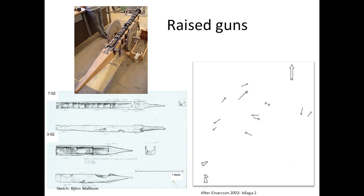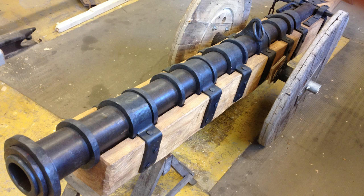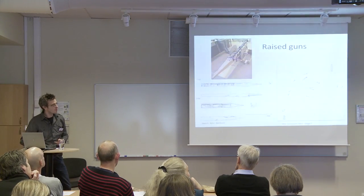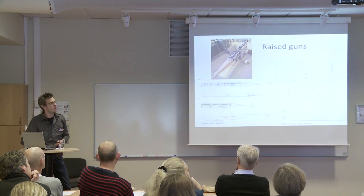And Lasse and Kalmar County Museum, during their survey, they salvaged some of the guns. And they are all of this wrought iron type with the breech loaded like here. This replica was actually made by Blekinge Museum. I don't know where it is right now, but it's in the magazine. Okay. Storage. So it's on a small exhibition.